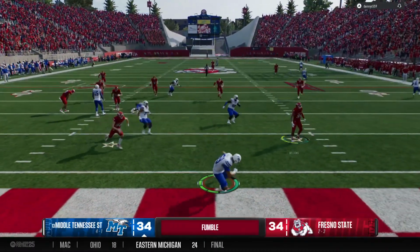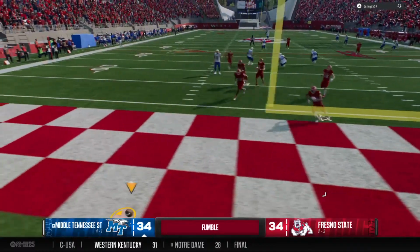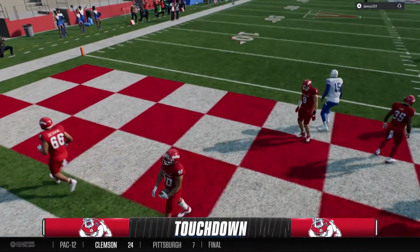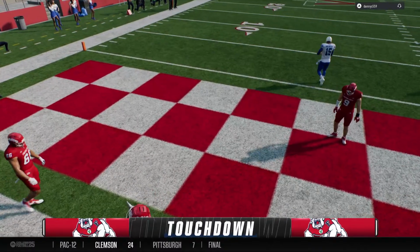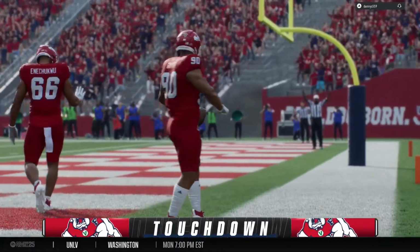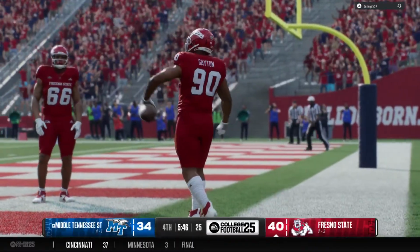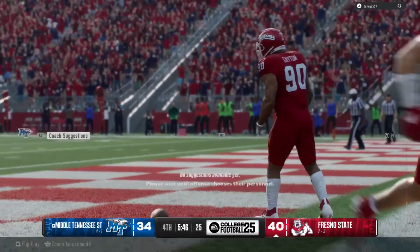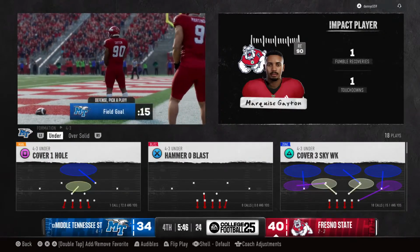And here's a fumble way behind the line. Here's trouble. Ball's out in the end zone. Oh, the fumble and the defense got it. That ball was just lying there forever in the end zone, and the defense finally pounced on it. What a shift in momentum. What a big-time play. He just took matters into his own hands.